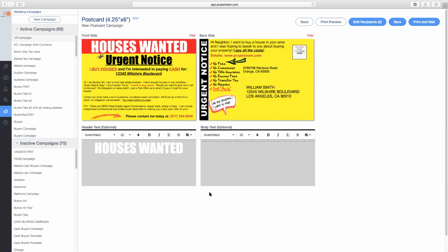And the cool part is, since we collect tax information, if it's a non-owner occupied property, we'll make sure that the postcard gets sent to their mailing address. So we won't be sending it to the physical property. We'll make sure it gets sent to the mailing address where the owner of that property is most likely going to address that postcard of yours.